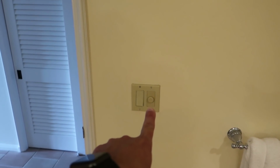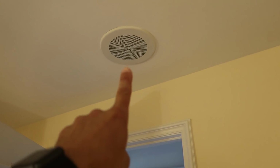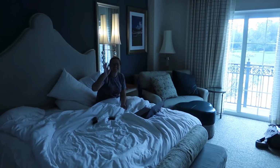I also called down to the front desk to find out what this knob was for. They said that it controls the TV volume in your bathroom, so I'm assuming that the TV is pumped into this speaker here. But there it is. That is our king-size standard room at Loews Portofino Bay Hotel. And there's the genie.